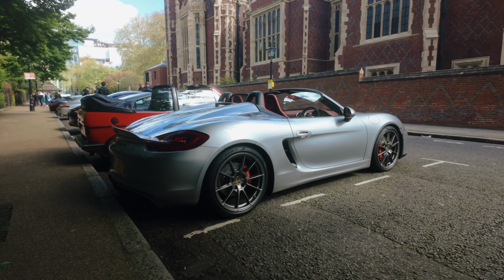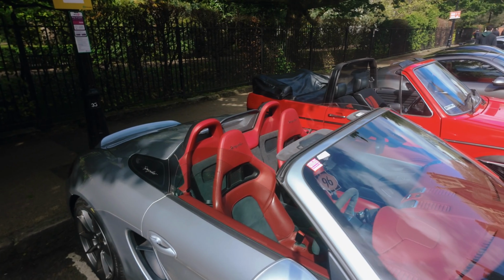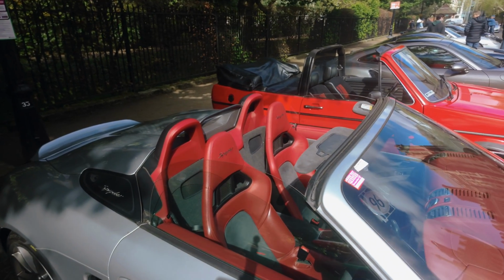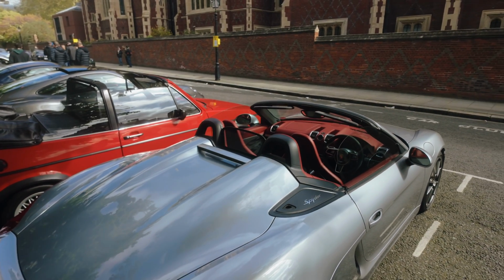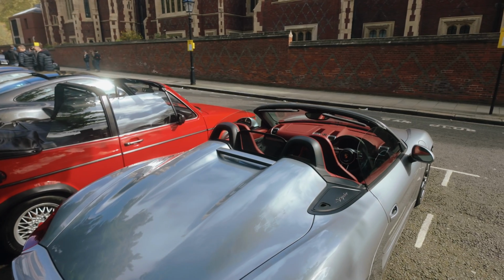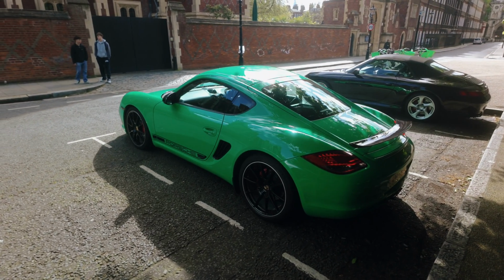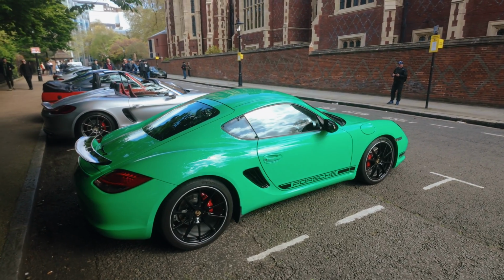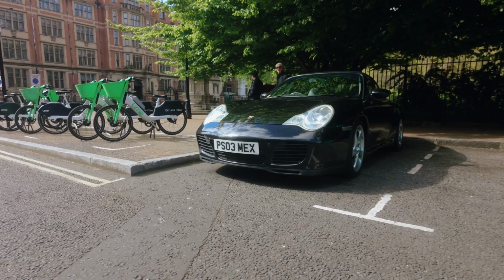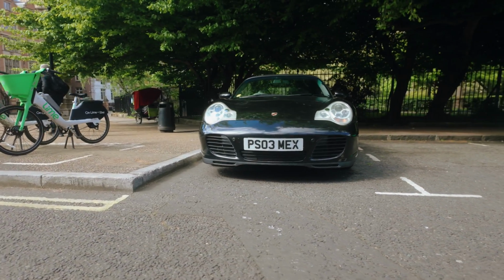Next to that Mark 1, we have a Spider. Yeah, check the seats, guys. Lovely interior. Yeah, I think the roofs on these are manual, and you stow them away in the back. And next to the Spider, we have a lizard green Cayman. And finally, tucked away in the corner, we have a Carrera 4S 996.